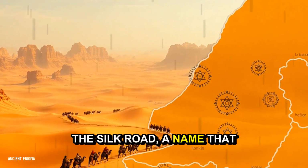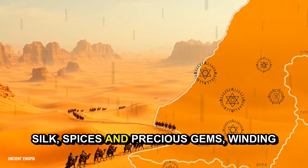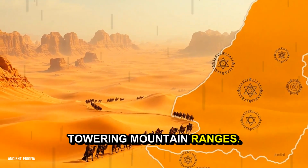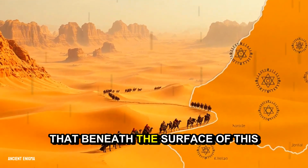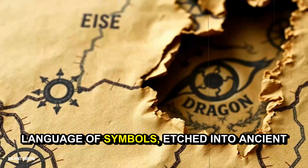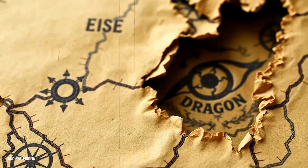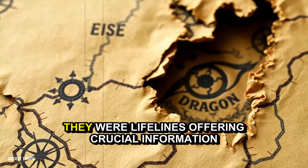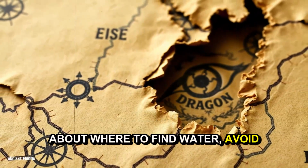The Silk Road, a name that conjures images of caravans laden with silk, spices, and precious gems, winding their way across vast deserts and towering mountain ranges. But what many don't realize is that beneath the surface of this legendary trade route lies a hidden language of symbols, etched into ancient maps to guide merchants through perilous journeys.